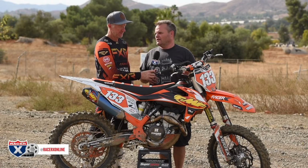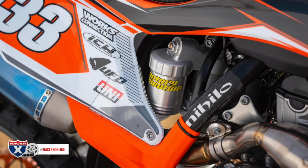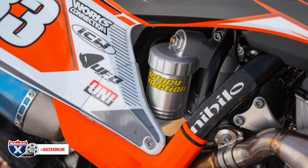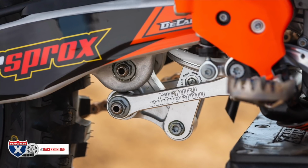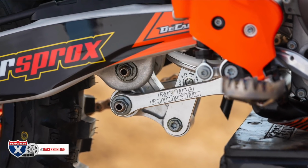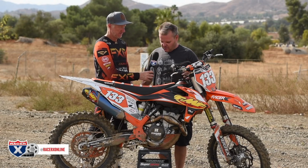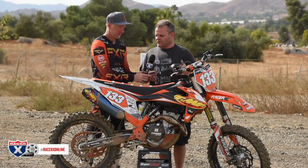So that's why we went to Technical Touch and Factory Connection, and they set this up with a dual spring KYB conversion up front, and then redid the back for us, and we also added a linkage in there, which Mark at Factory Connection out here can tell us about. So that's the big thing: I won't have to mess with air pressure, any of that stuff.